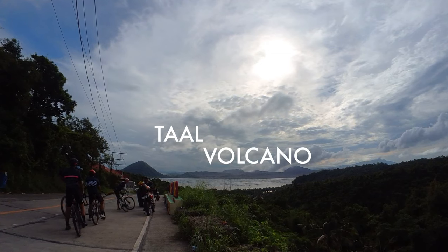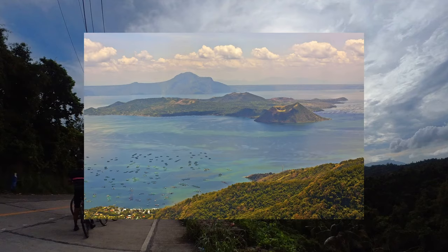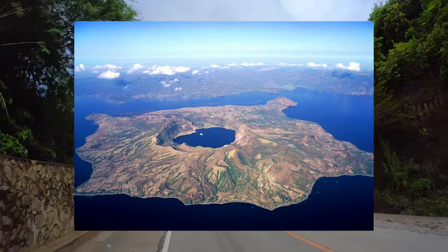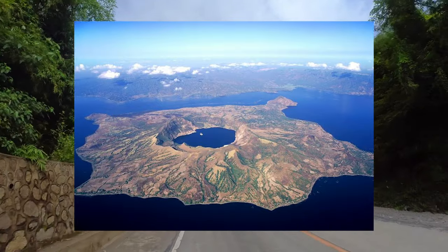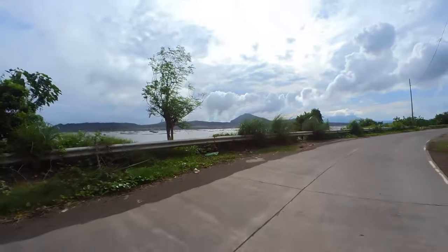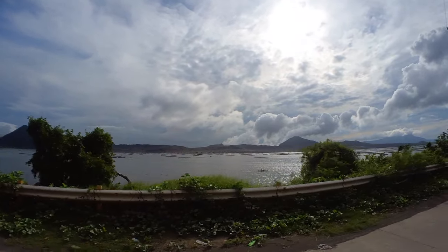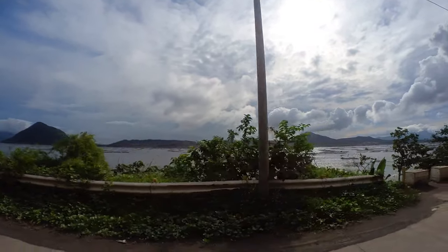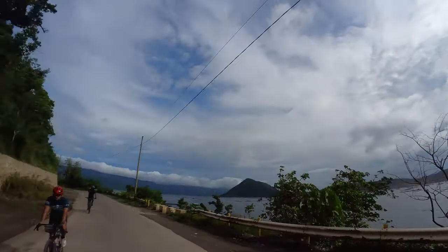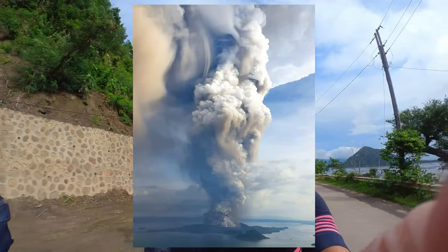That's the Taal Volcano. The Taal Volcano is the smallest active volcano in the world. Its unexplained shape and location on an island within a lake within an island makes it a unique geologic wonder. This island covers an area of about 23 square kilometers and consists of 47 different overlapping cones and craters. It is one of the most active volcanoes in the Philippines and part of the Pacific Ring of Fire. Its most recent notable eruption was in January 2020.